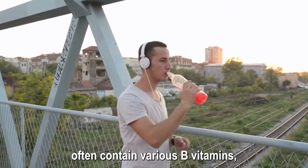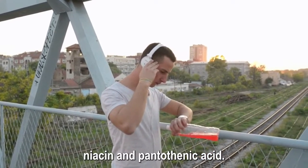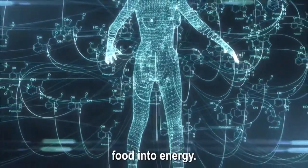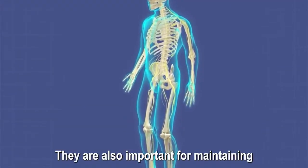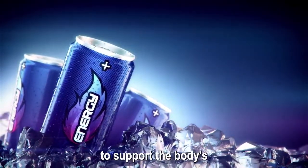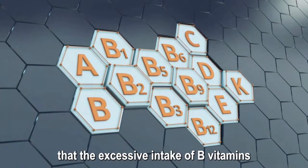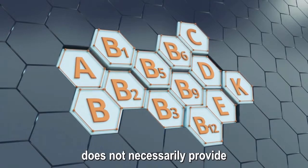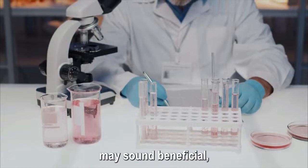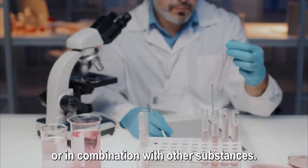B vitamins. Energy drinks often contain various B vitamins, including B6, B12, niacin, and pantothenic acid. B vitamins play essential roles in metabolism, as they are involved in converting food into energy. They are also important for maintaining a healthy nervous system. In energy drinks, B vitamins are included to support the body's energy production processes. However, it's important to note that the excessive intake of B vitamins beyond the recommended daily allowance does not necessarily provide additional energy benefits. While these ingredients may sound beneficial, they can also have negative effects on your body when consumed in excess or in combination with other substances.